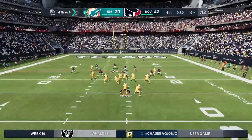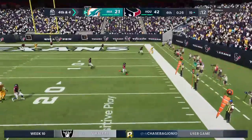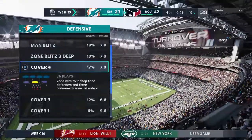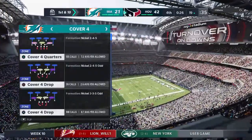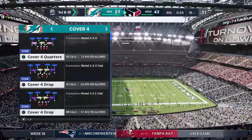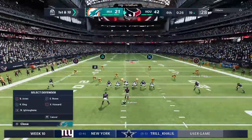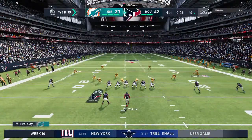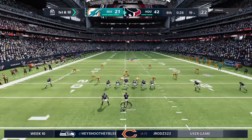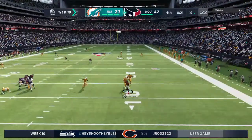Tagovailoa going for it on 4th down. Incomplete. They had to go for it with such little time remaining. And that'll be just about all she wrote for this one. A turnover on downs. The Texans offense ready to go here for their next drive. And 3 timeouts remaining here defensively, but really not much reason to use them at this point, as this one is all but over. If they use the timeouts here, it's strictly for show.